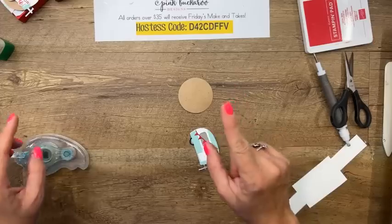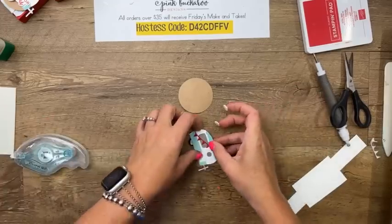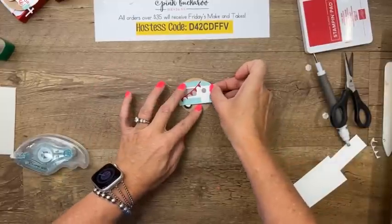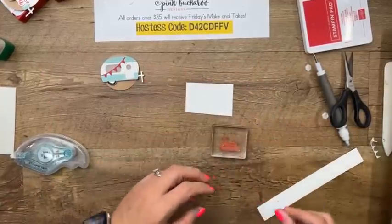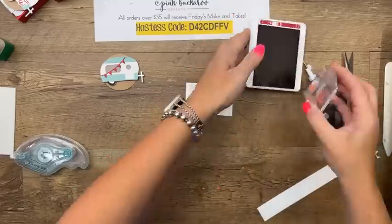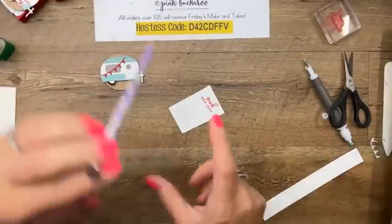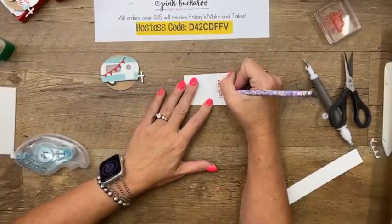Okay, so now, a 2.5-inch craft circle. And we'll put that there. And it wouldn't be Facebook Friday without some fussy cutting, right? So we're going to fussy cut the sentiment. Real red, basic white. Take your pencil, draw your cutting guide with your pencil like this.